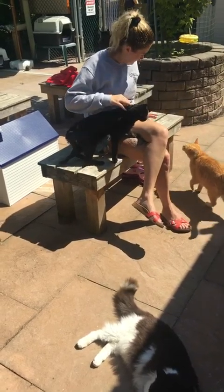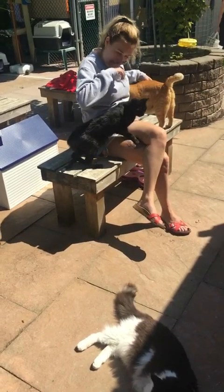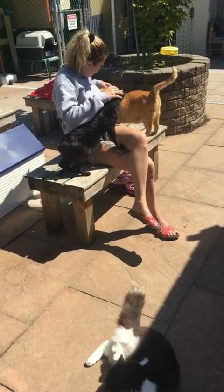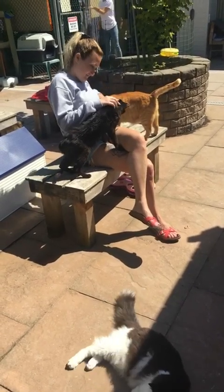What is the address? I live in Vancouver and I love cats. So just go to rapsbc.com, and you'll find the address for the cat sanctuary.